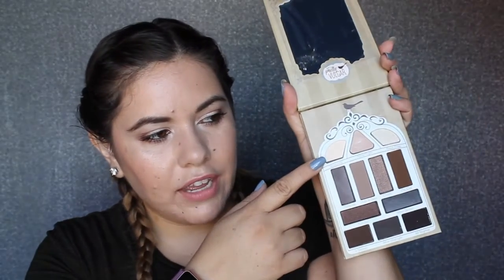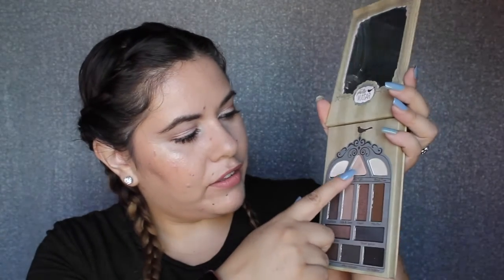It looks like mine may have been dropped or used. I don't know. This has an excess of product on it, and then this one has a dip, almost like someone touched it. But that's okay. That's okay. I just touched it too. Alright, so let's see.